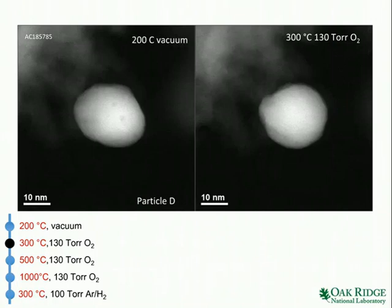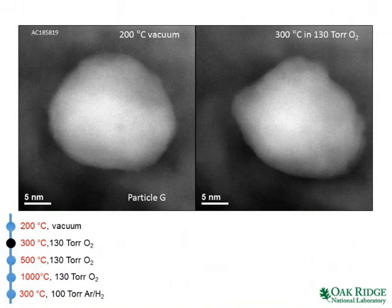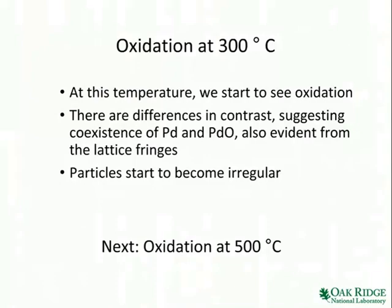And particle D shows a few voids. The voids have centered out to some extent. And, again, there's a little bit more irregularity in the particle at 130 torr and 300 degrees centigrade. And finally, particle G, again, shows this developing irregularity as it's just beginning to oxidize. So the oxidation at 300 degrees centigrade, we just started to see oxidation. The differences in contrast suggest that we have some remaining palladium and some palladium oxide. And we saw this also in lattice fringes that we don't show details of. And the particles start to become irregular.